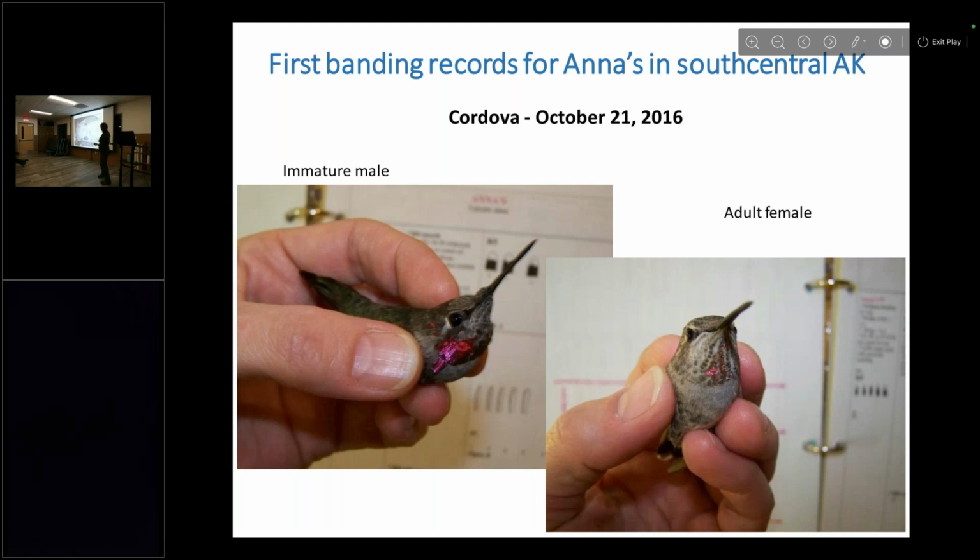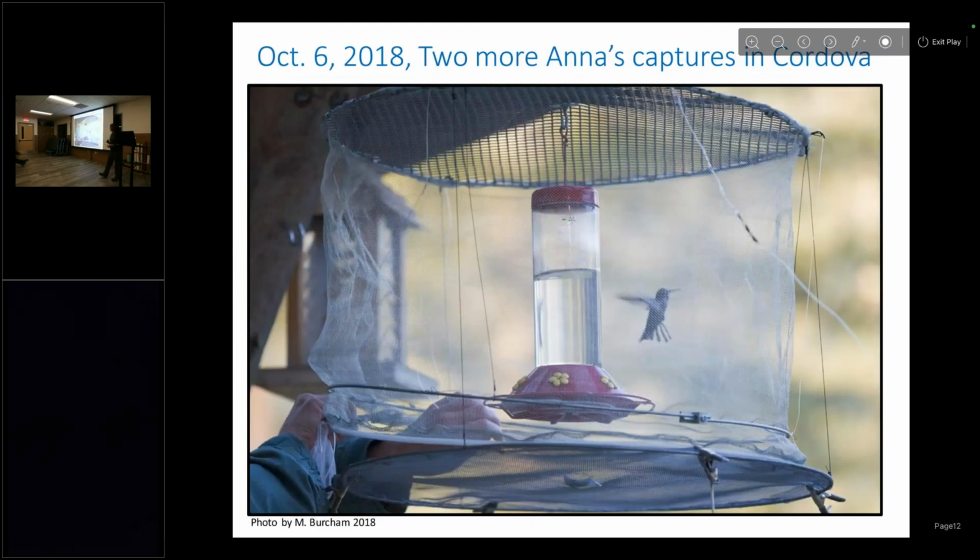So in 2018, I captured two more birds. I didn't catch any in 2017, but I caught two more, and these two were at Diane Reese's. I believe these are your photographs, Myla. This one, I think, yep, Milo Burchin, 2018.